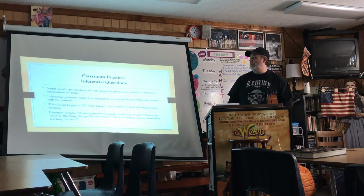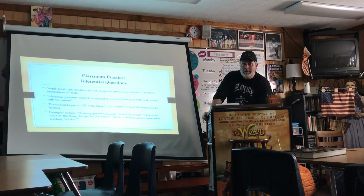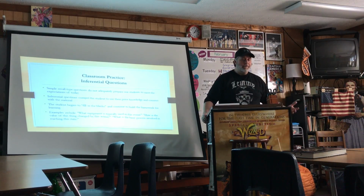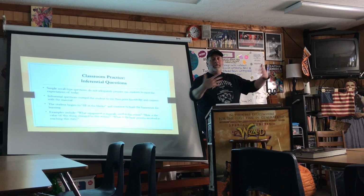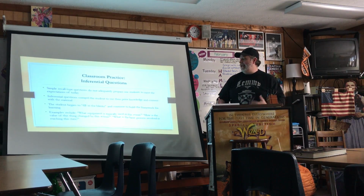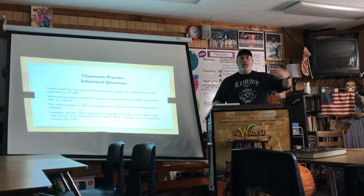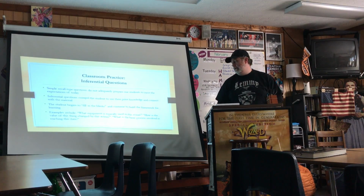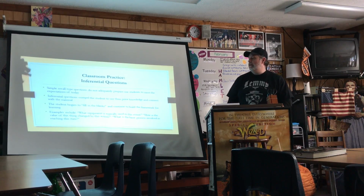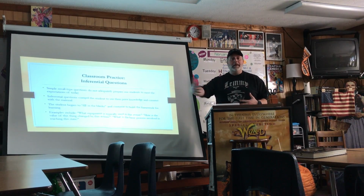The students begin to fill in the blanks and continue to build the framework for learning. Examples include, these are inferential type questions, what equipment is typically used in this event? So they would have to know something about the event and then infer or fill in the blank what type of equipment would go with it. How is the value of this thing changed by this action? Again, engaging the student and having them solve something, evaluating the value of it. The cause and effects. The action changes the value of something. What is the basic process involved in reaching this state? Again, filling in the blanks and trying to explain the nature of the process where something is altered.